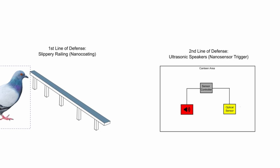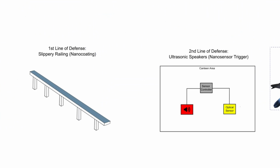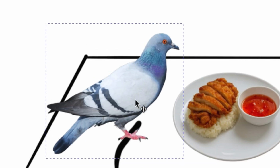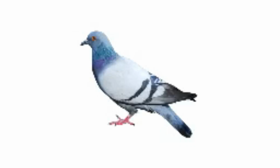If the pigeons manage to penetrate this second line of defenses, the pigeon is likely going to be near your food, at the table, just moments away from snatching your lunch. At this point, no nanotechnology-based approach can help you. You are now left with no choice but to engage in hand-to-hand combat with the enemy to defend your property. And in the end, while nanotechnology offers advanced solutions, sometimes the most effective defense is a well-timed human reaction.